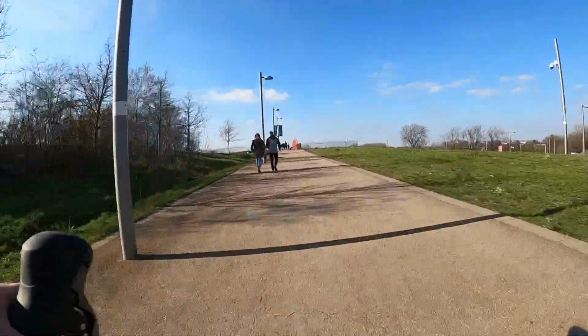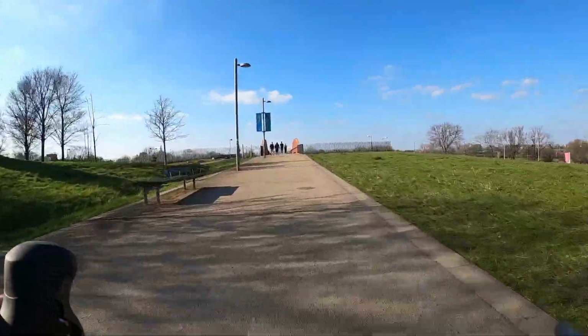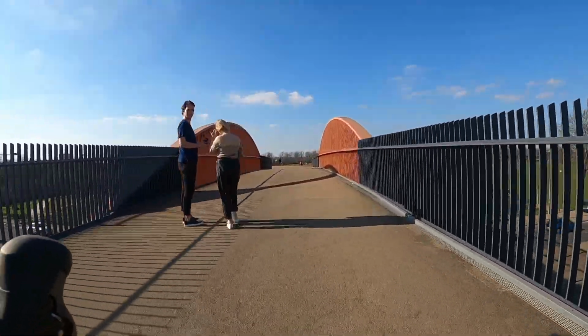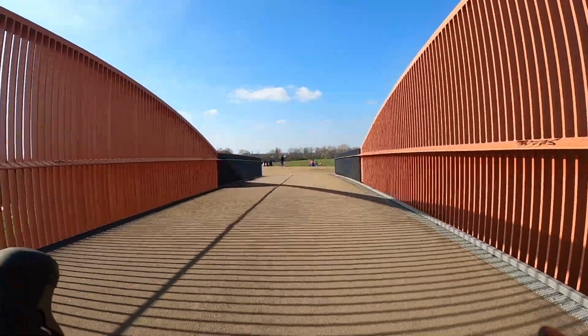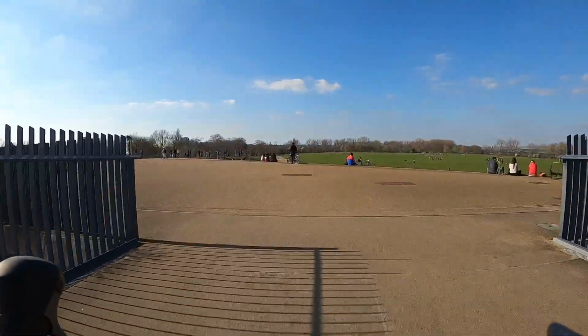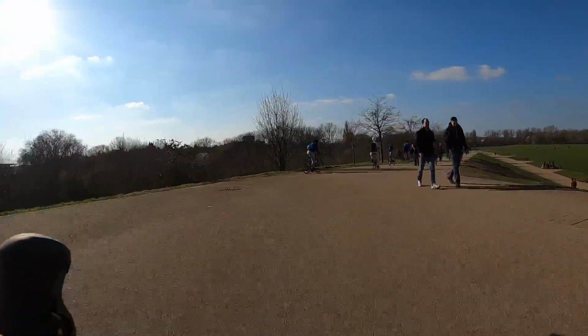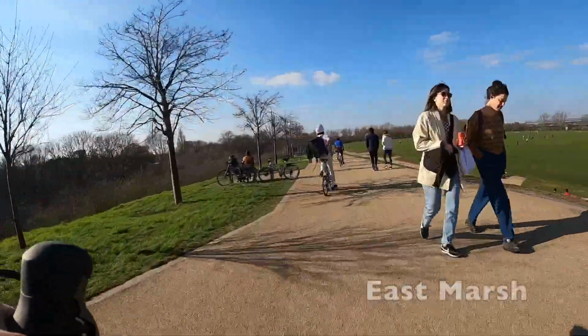This will lead you out through a few more bridges over more roads, and it will actually take you out onto Hackney Marshes, which is a really nice picturesque place to cycle, I think, particularly on a sunny day like this. Now this bit's wide here, but just coming up the path does narrow a little bit compared to what you've got in the Olympic Park.